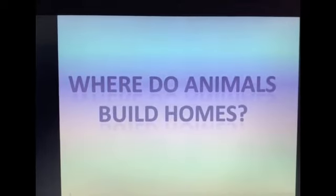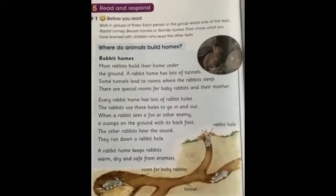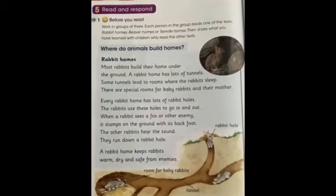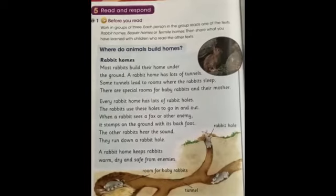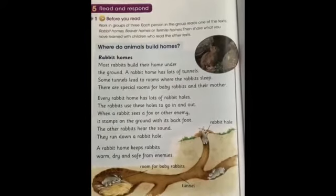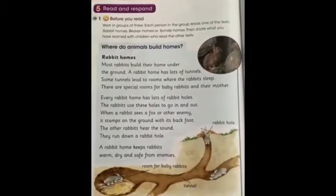Where do animals build homes? Now, my students, open your Learner's Book, page 112, Unit 8, Lesson 5. Where do animals build homes? Here, my students, we are going to talk about some information about where animals build homes.